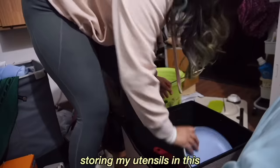Okay, so this is the box. Inside there is storage. This is pretty hard, so I can literally sit on this. This could literally act as a chair, I'm not even kidding.